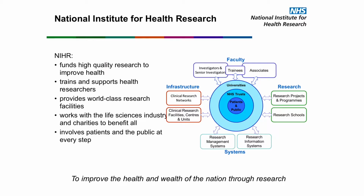You can see here what the NIHR does. Overall, it funds high-quality research to improve health and care. It helps to train and support health and care researchers. It provides world-class research facilities. And it works with the life sciences industries and charities for the benefit of all, as well as involving patients and the public at every step of the research.